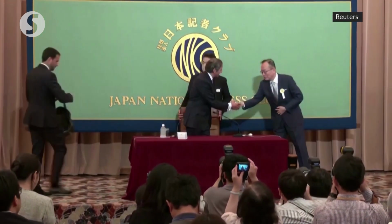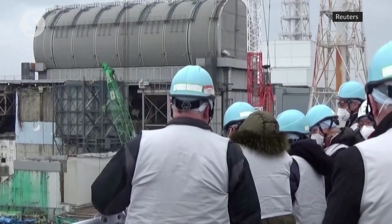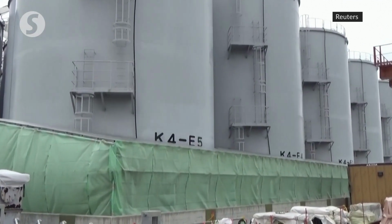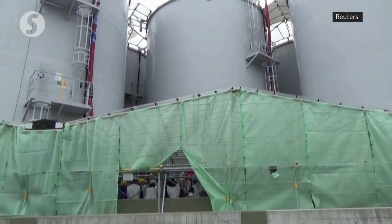Rafael Grossi is the International Atomic Energy Agency's chief. The plan, as it has been proposed and devised, is in conformity with the agreed international standards. And its application, if the government decides to proceed with it, would have negligible impact on the environment, meaning the water, fish, and sediment.